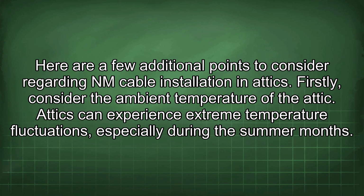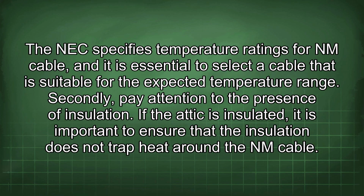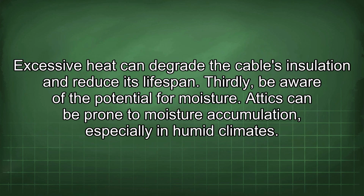installation in attics. Firstly, consider the ambient temperature of the attic. Attics can experience extreme temperature fluctuations, especially during the summer months. The NEC specifies temperature ratings for NM cable, and it is essential to select a cable that is suitable for the expected temperature range. Secondly, pay attention to the presence of insulation. If the attic is insulated, it is important to ensure that the insulation does not trap heat around the NM cable. Excessive heat can degrade the cable's insulation and reduce its lifespan.